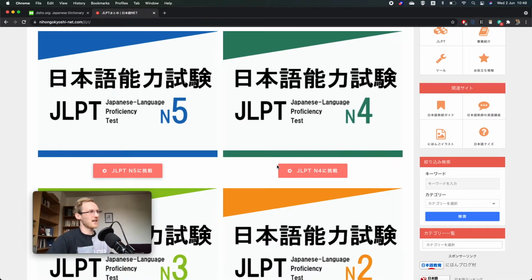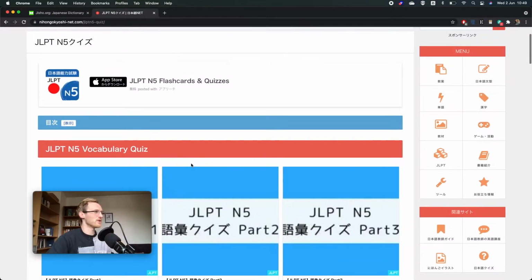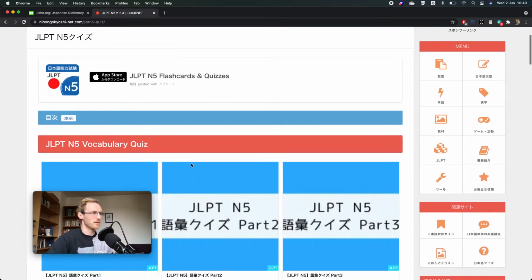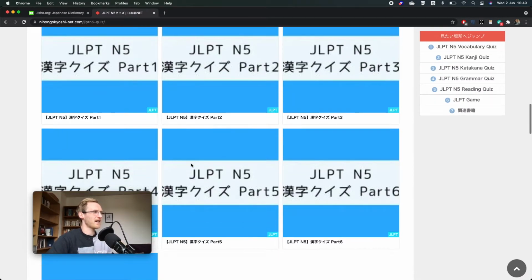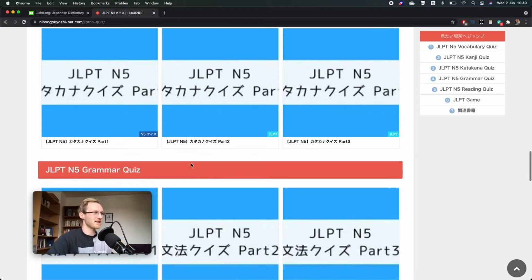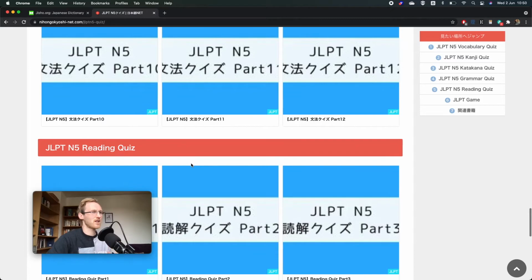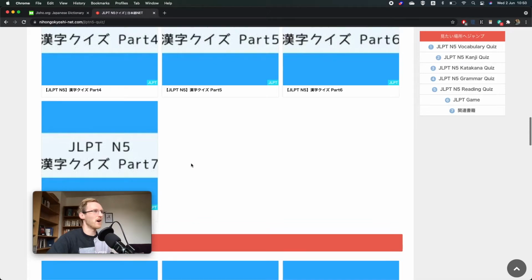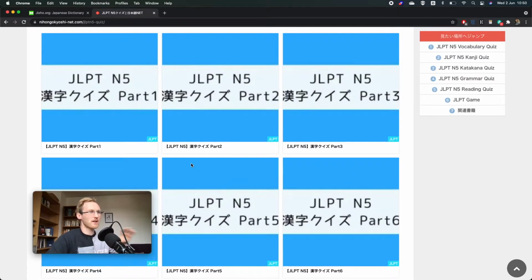And so you can come in here and you can choose the various levels, obviously starting down at N5, and you can go on to each section and it will show you various quizzes for your vocabulary, for kanji, for katakana, grammar, all these various things that you'll come across within the JLPT. And this, I think, is my favorite part of Nihongo Kyoshi, is these various little quizzes. And there's quite a lot of them.